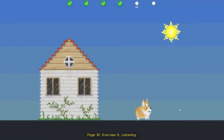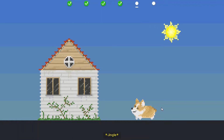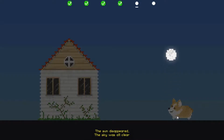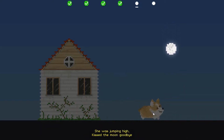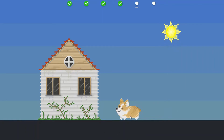Page 18, Exercise 6, Listening. Listen carefully to a fragment from the book Elephant and the Balloon. The dog went out for a walk. The sun was high, the weather's dry. It was afternoon o'clock. The night came by really fast. The sun disappeared, the sky was all clear. The dog was having a blast. She was having the time of her life. She was jumping high, kissed the moon goodbye, and didn't disturb the master's wife. Now please answer the following questions. Was the doggy very good in this fragment? Very good. Continue to the last exercise in this lesson.